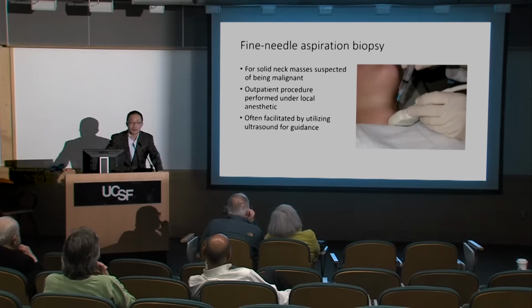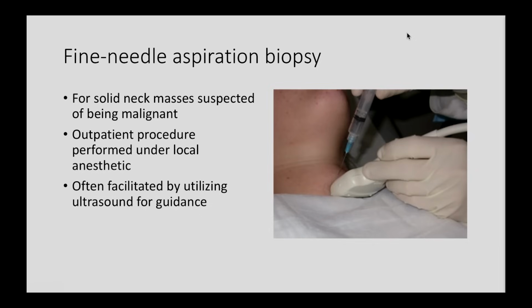Fine needle aspiration biopsy has really become the first line diagnostic study when you're trying to figure out what is going on with a particular neck mass. And not everyone's going to get this, of course, but if there's any concern for possible malignancy, it is a very, very effective study. Now, of course, there are certain patients where you have to do something a little bit more invasive than just using a fine needle. But this is fine needle, outpatient procedure done under local anesthetic and usually done with ultrasound nowadays, which can really help you to characterize and then guide the placement of that needle.